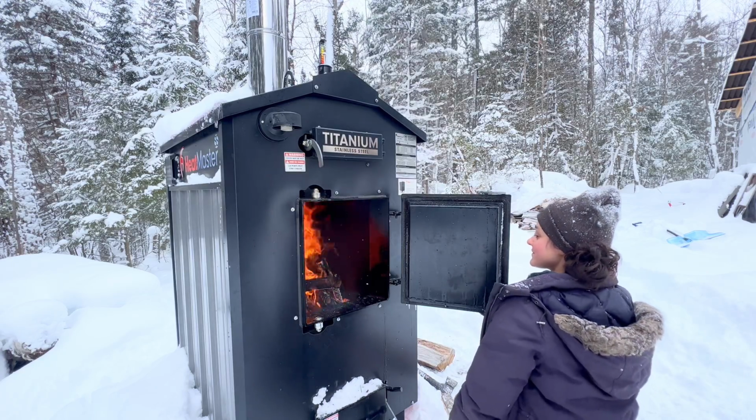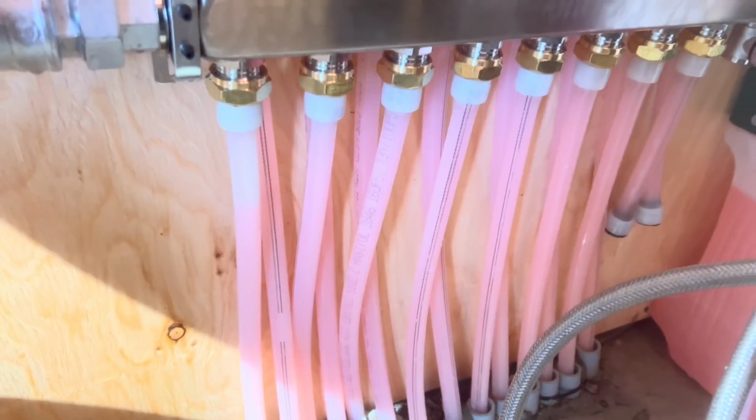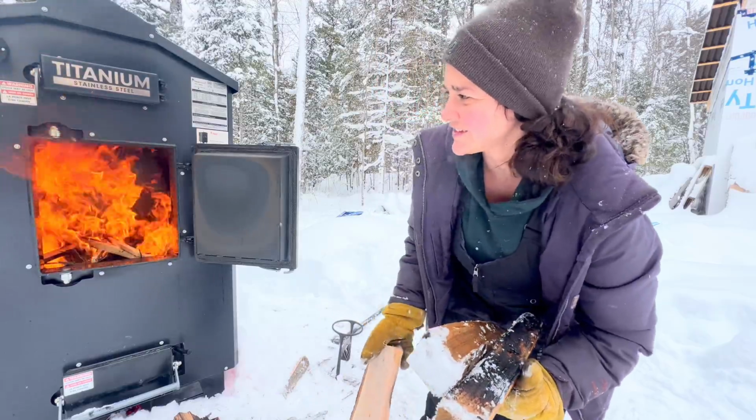So it may be a cheaper system up front, but you would still need that backup system, and you're still paying electricity to run the whole system. And for geothermal, that's considered off-grid, so you also require a backup heat system.